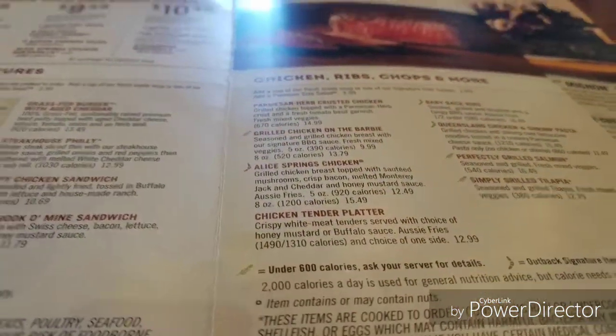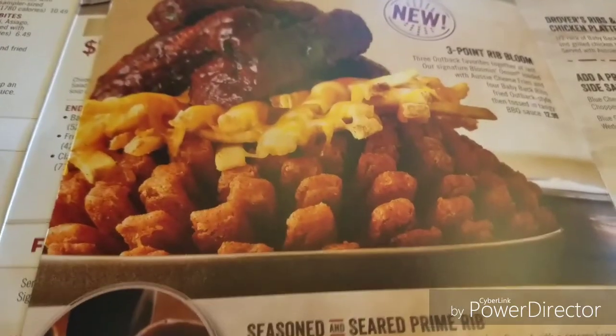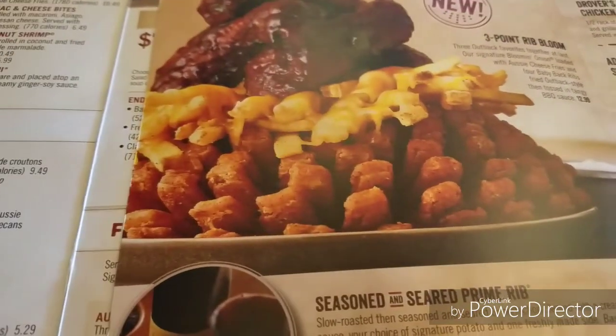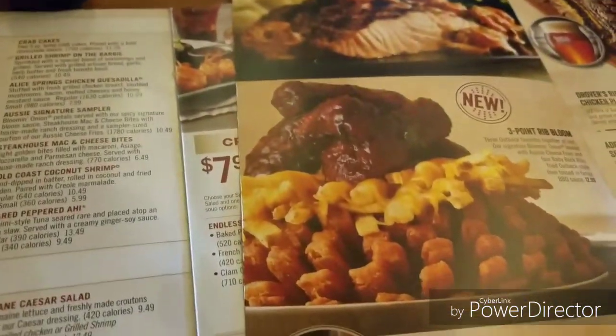Really? All right, let me see what I'm getting and I'll bring y'all back. This right here, the 3-point rib bloom, that actually looks so good. I wish I could eat that. That looks really good, because I love the blooming onions. That looks really good though.